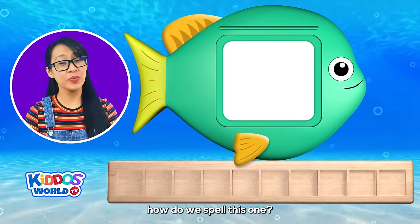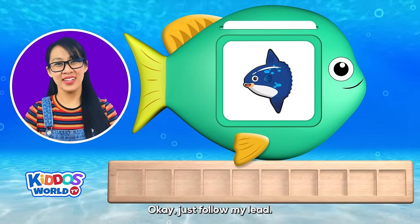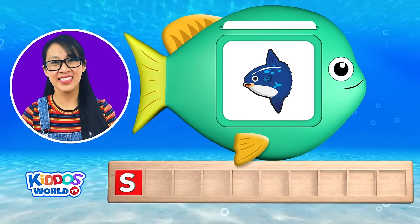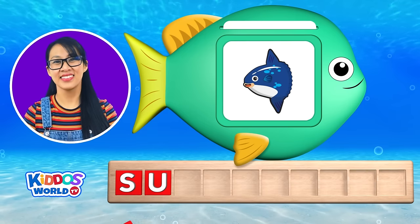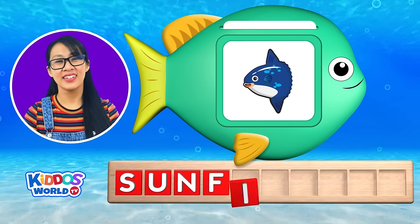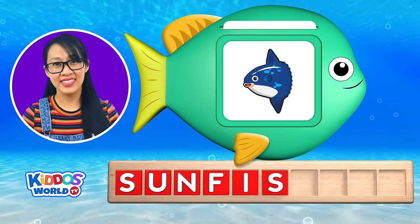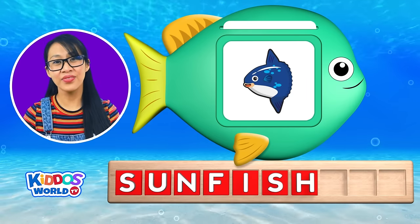Kiddos, how do we spell this one? Sunfish. Okay, just follow my lead. S-U-N-F-I-S-H. Sunfish.